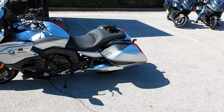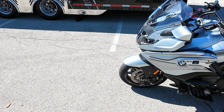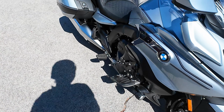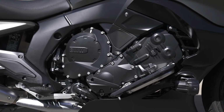This is the 2025 BMW K1600B. The B stands for bagger, by the way. It's a 160 horsepower, 6-cylinder cruiser. Kind of looks like a spaceship and weighs nearly 800 pounds. I took this thing out during a BMW Demo day in Lexington, Kentucky.